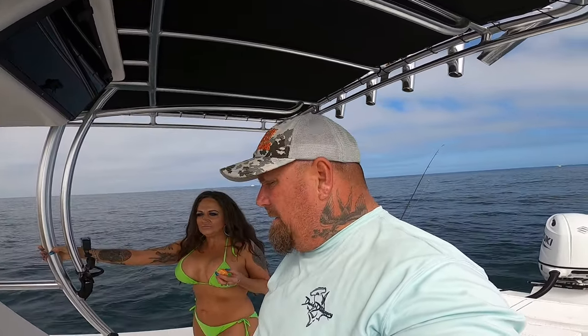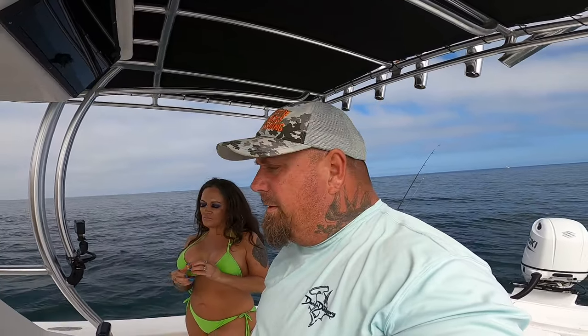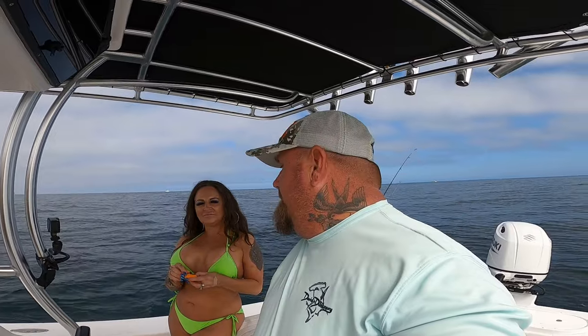Alright, y'all, we decided to come offshore, so we are now 15 miles offshore. We're in 76 feet of water. We got 100 live shrimp and hopefully we will catch some fish.